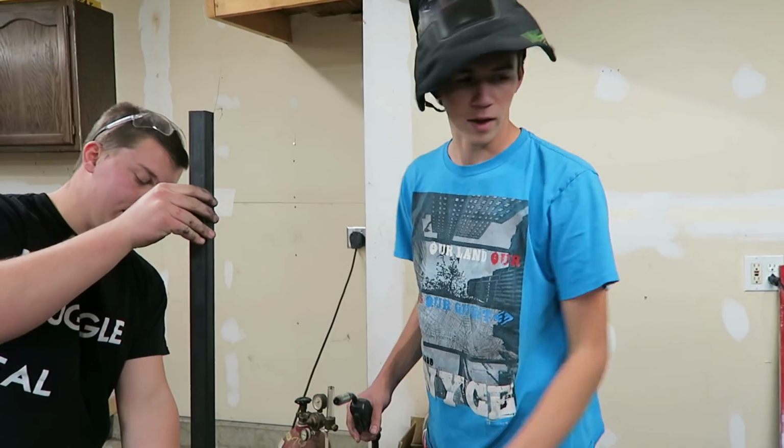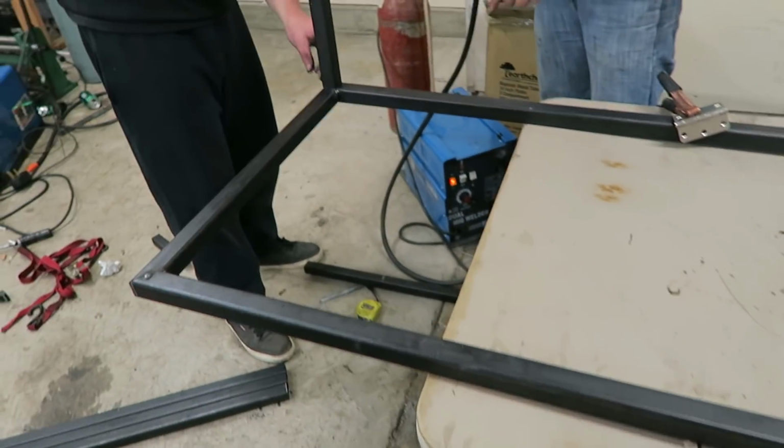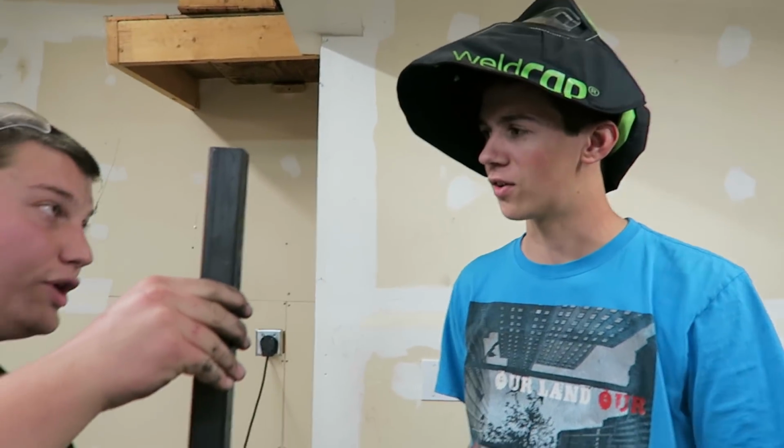All right, so we kind of got the outline for the table done, and right now we're just gonna tack the legs on. We don't have any sort of square or right angle thing, so we're just gonna eyeball it, and hopefully it turns out good.